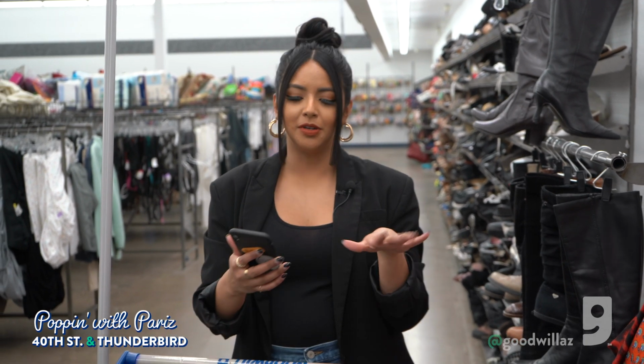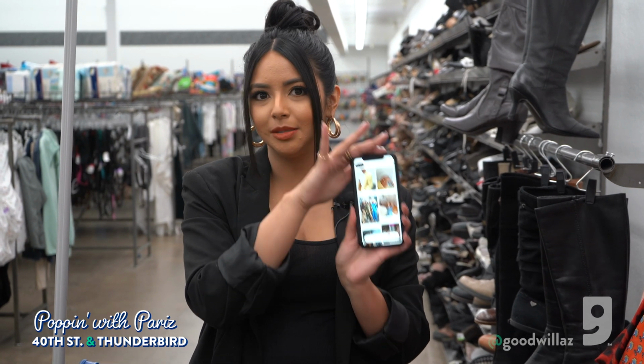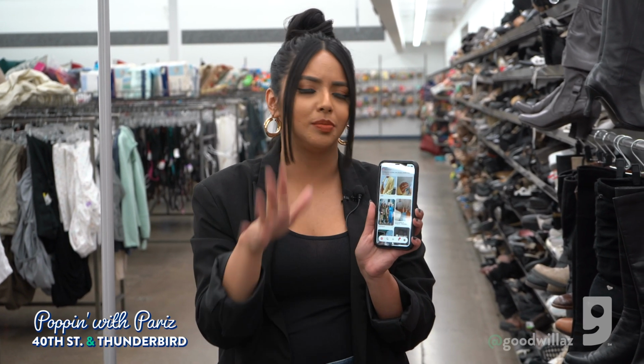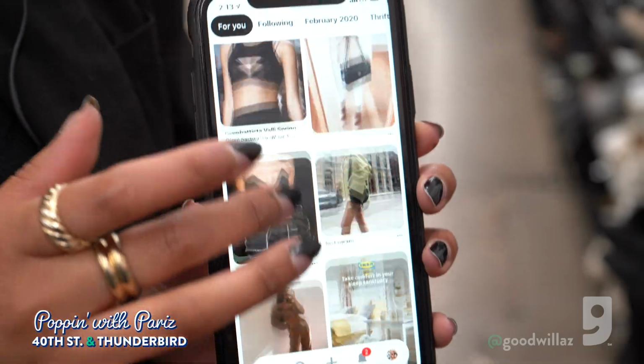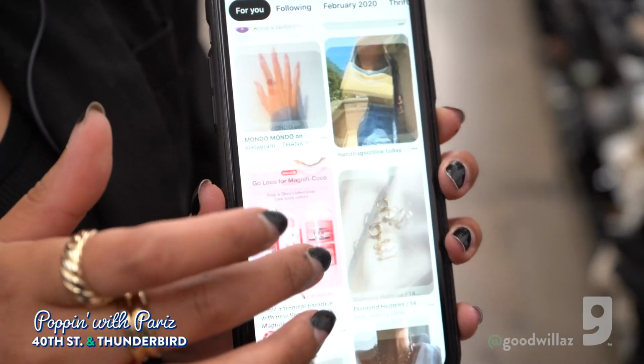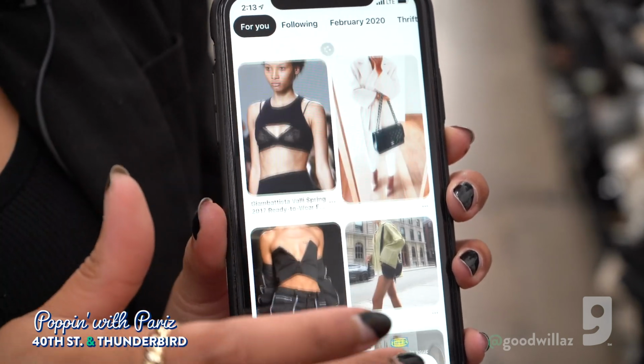My next tip for you guys is getting some inspiration, either from Instagram, Pinterest, Google, anything like that. For sure, my go-to is Pinterest. Pinterest is like my jam. I create mood boards, inspiration boards, all that type of stuff. I have my own little boards that I create, like February, which gives me inspiration for the whole month of my outfits.